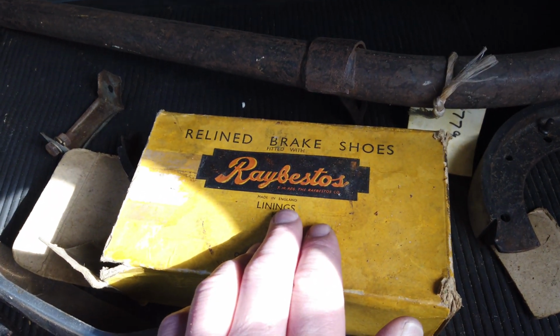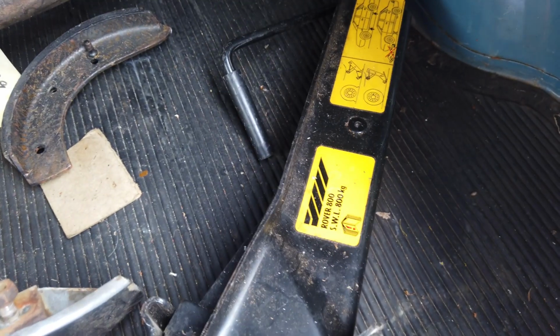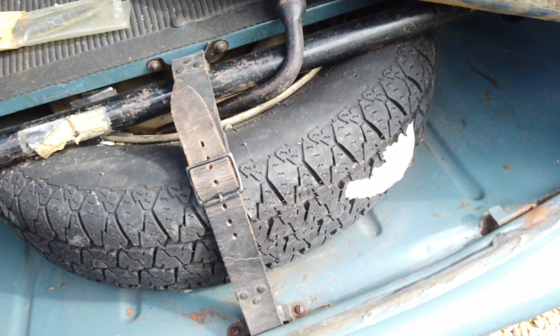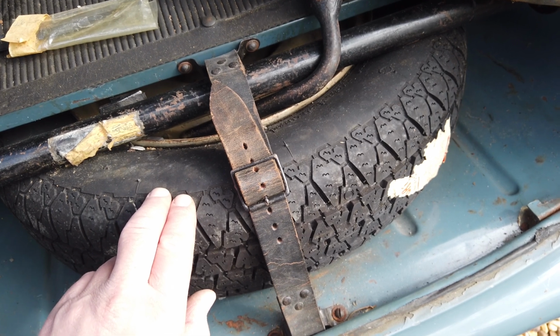Asbestos. Reline brake shoes, they're going to be asbestos, so probably give them a wide berth. Is that a Rover 800 jack? This guy obviously liked his Rovers. Original jack, spare wheel. We'll get that out later and see if it'll hold air.